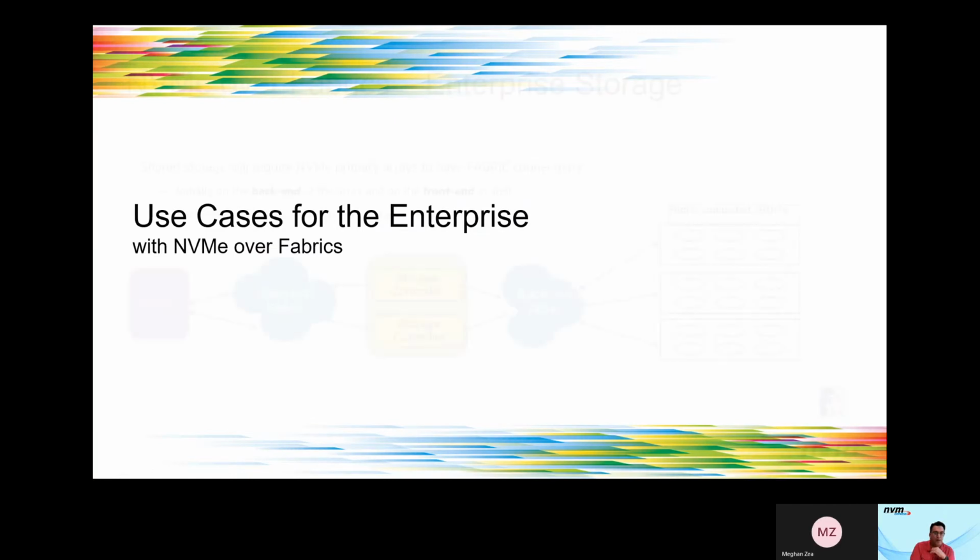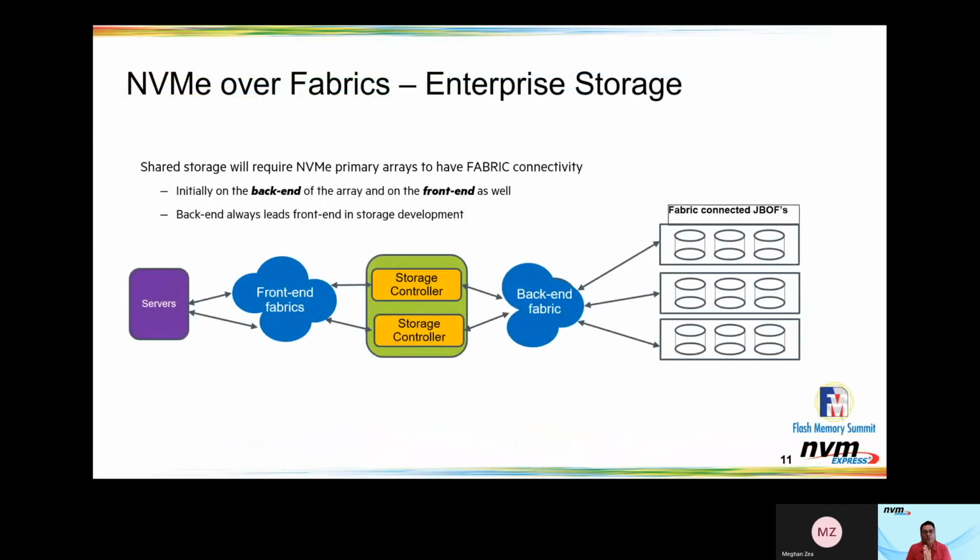So, quickly, on the use case side, a lot of you are storage guys. You've been around for a long time, and if you remember, 10, 15 years ago, we had fibre channel arbitrated loop in the back end, with fibre channel drives. So the same concept kind of comes back with NVMe.